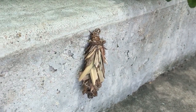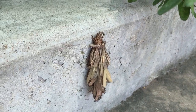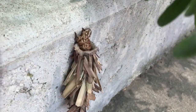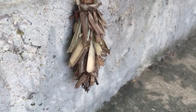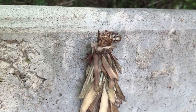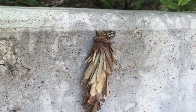I'll do some of my own research and maybe include more information. There he goes, left to right, just scaling that wall, dragging his house with him. That is quite bizarre. Look at the handiwork on that house. He hasn't fallen once, even in this crosswind.